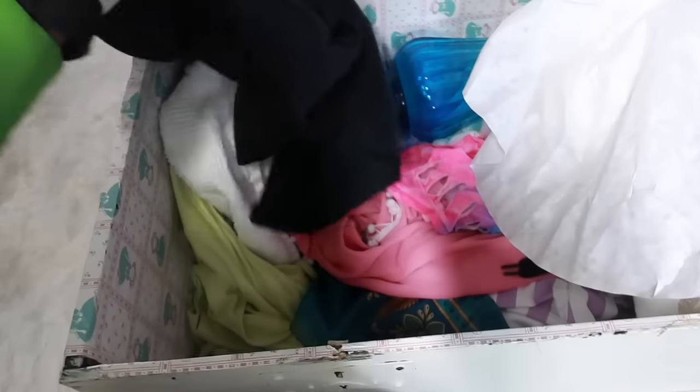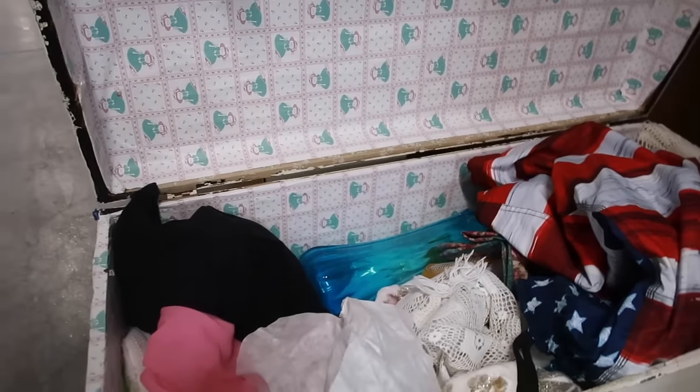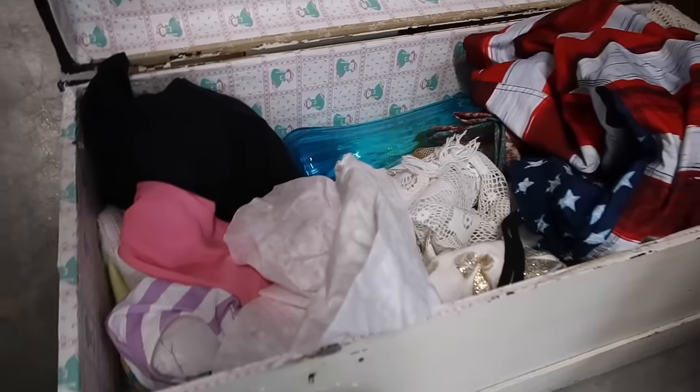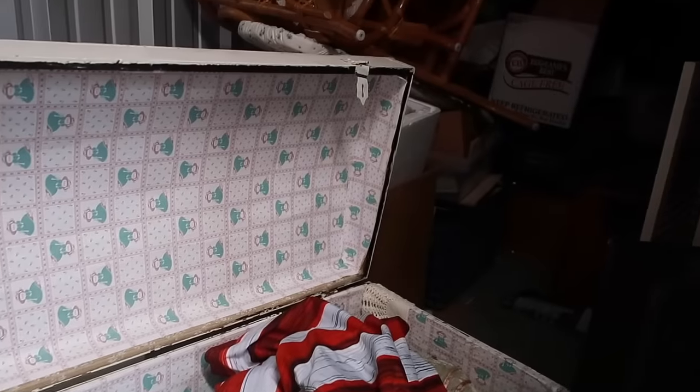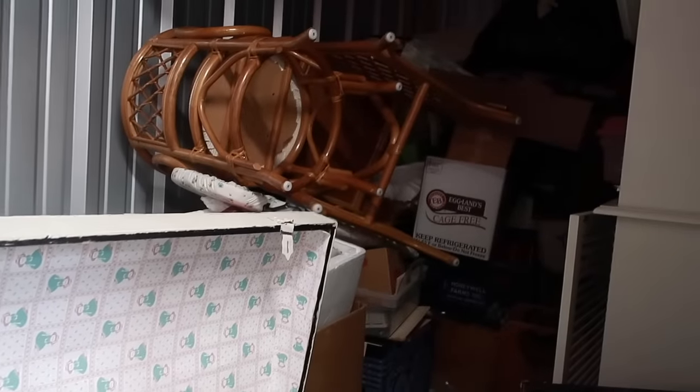Looks like just clothes, dresses. The clothes don't look too vintage. Oh, scarves. Wow. That is beautiful. I can't believe that's in here. Well, I can kind of believe it, but I can't believe it. Oh my. See, if that was put up somewhere, somebody would be like, oh, this is probably mid-century stuff in here, and it'd go for a crazy amount of money. I see a Hess box. This is a great unit so far.